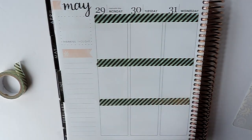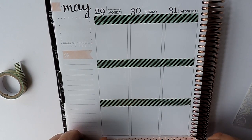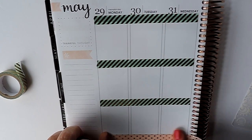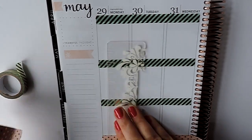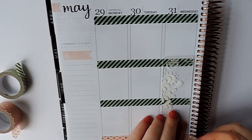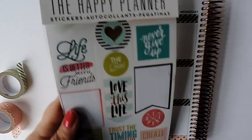Okay, so that's all for the mint tape, and now I'm going to use this rose gold and gold foiled tape for the bottom. I don't need a lot of space at the bottom. Usually I use that to write what we're having for dinner that week or that day. So I don't need all of that space, so I like to cover up a little bit.